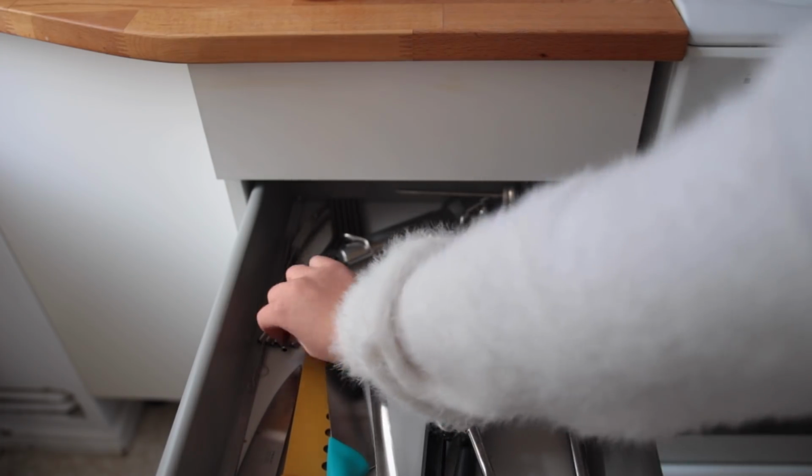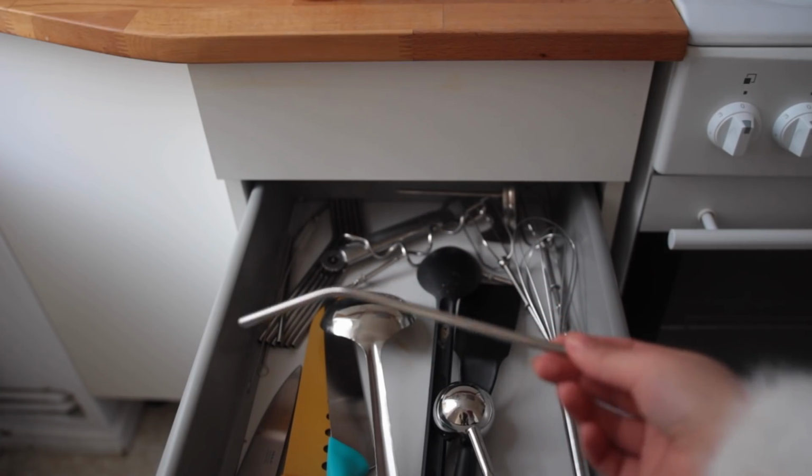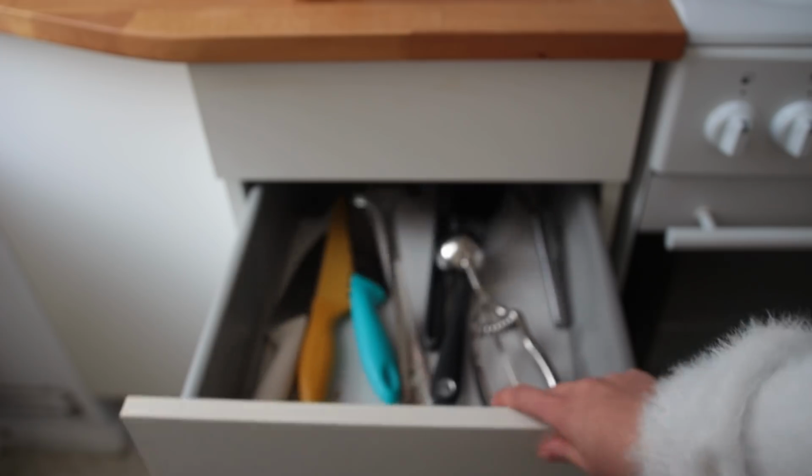I have this ice cream scoop for ice cream and for measuring pancake batter and cookie dough. A couple months ago, some company sent me this pack of metal straws, which are wonderful, but I honestly never use them. I think I'm gonna give these away, maybe keep one, I don't know.